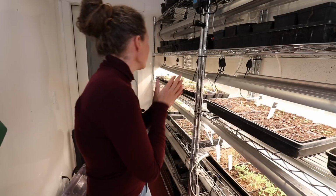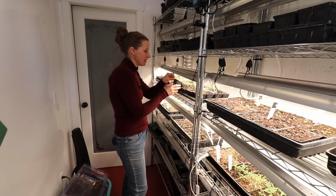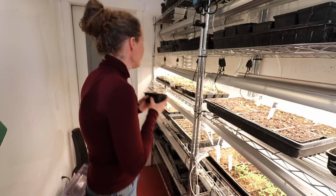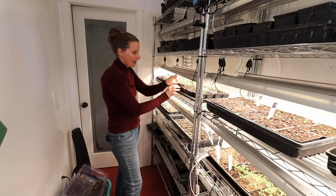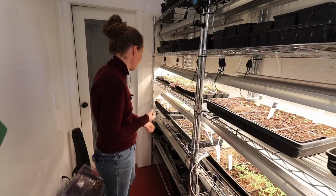I'm just going to show you a few of the things that I have started. Okay, where should we start? Oh, these cuties. Let's start with these. These beautiful little seedlings here are snapdragons. So I have an entire tray and a half of snapdragons here, and they are just looking fantastic. Really, really happy with the snapdragons.